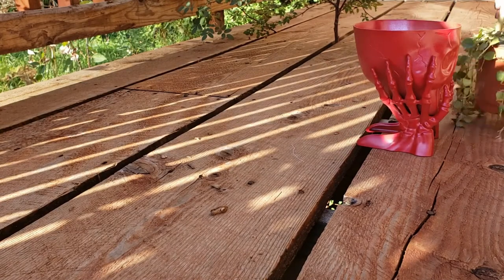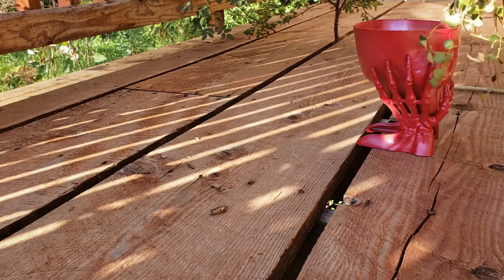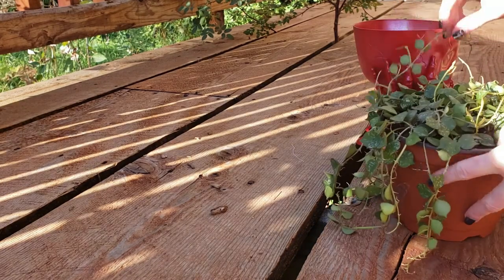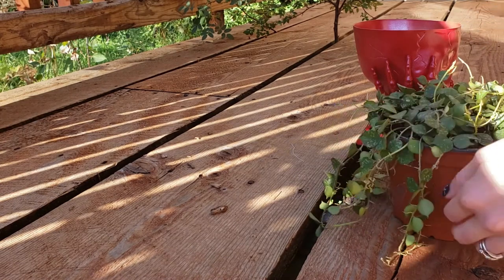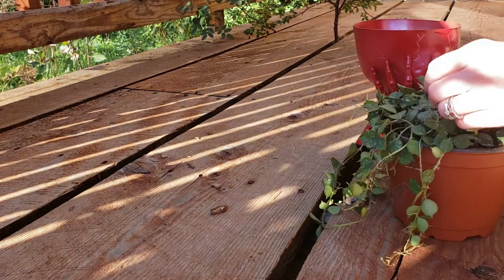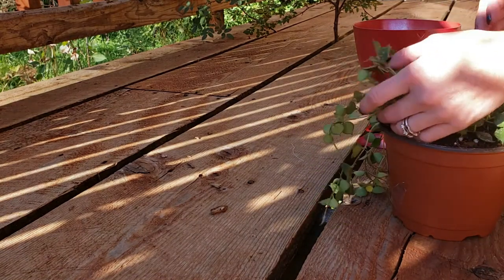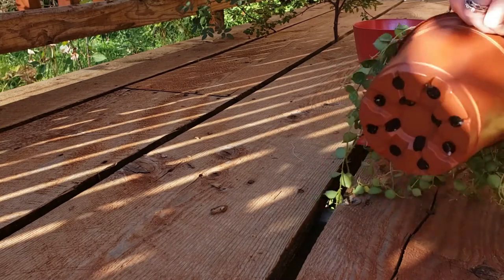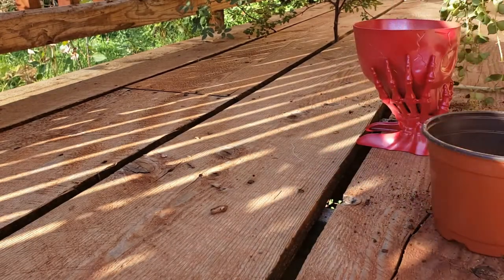And I'm going to plant this Hoya in this skull pot. These used to give me a lot of trouble to repot because I was always so worried about breaking off the leaves. But if you do break one off, I'll show you what I do. You can actually save it and propagate it and either give it to somebody else or put it back in your original plant.